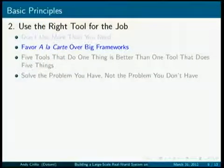Again, in line with keeping it simple, you've got a very specific library or a very specific server that does just the right thing. So one of the things I like to do is favor an a la carte approach to designing systems. This is in contrast to using big frameworks. Big frameworks try to be everything to everyone, and it's very difficult to get good performance in every aspect because they have to consider so many different options. If you have a specific library, it's much more likely to perform well.